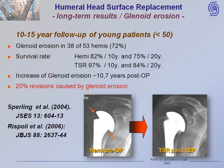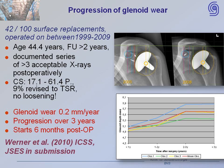This problem of glenoid erosion is well known, and there are numbers from the Mayo Clinic that show very clearly that the crossover rate is about 20%, with an increase of glenoid erosion after more than 10 years when you look at the X-ray. And our own material, which Werner has now evaluated in detail, shows a glenoid wear of about 2.2 millimeters a year, with progression over a minimum of 3 to 4 years, and it starts very early. Even when the Constant score is acceptable, we have seen nearly 10% of revisions to total shoulder because of glenoid erosion, not of loosening.